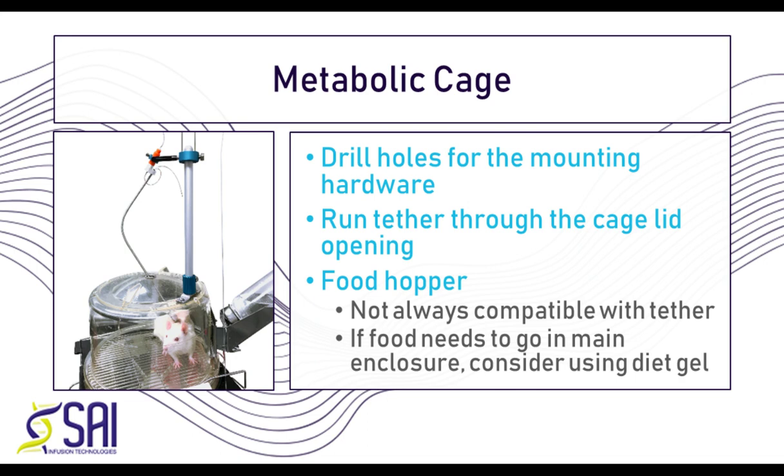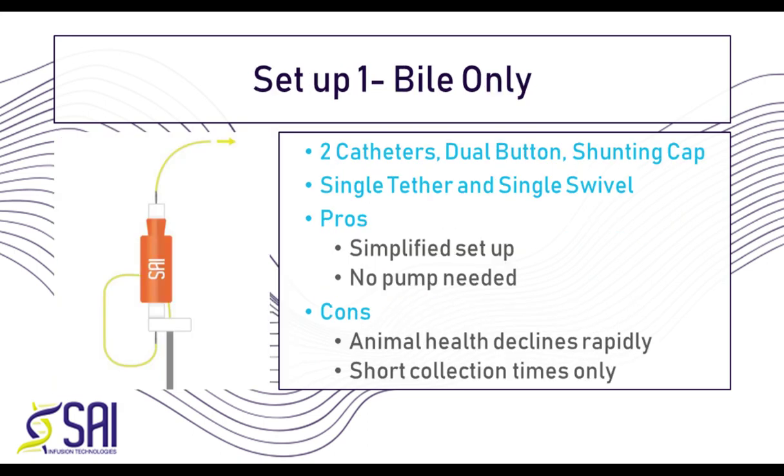The tether is then fed up through the lid and attached to the swivel, and the swivel is in the swivel mount. In this picture, the swivel is orange. And you can now attach an extension line to the top of the swivel and run that line down to your collection vessel. You need to always make sure that your extension line is extending to about 8 inches below your rat. It's critical for bile collection, and I'll talk about that again.